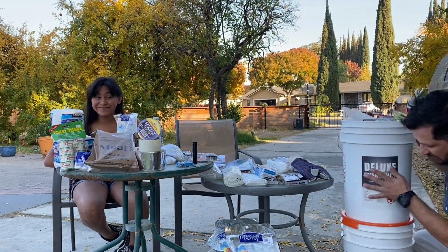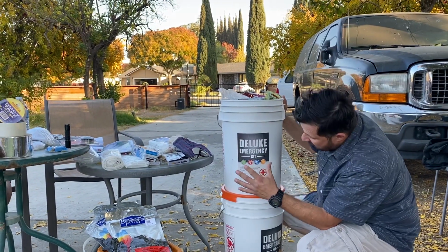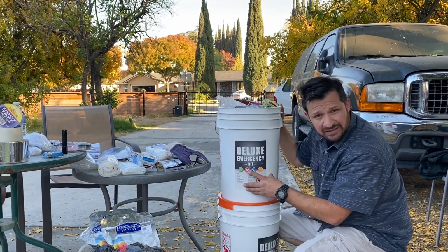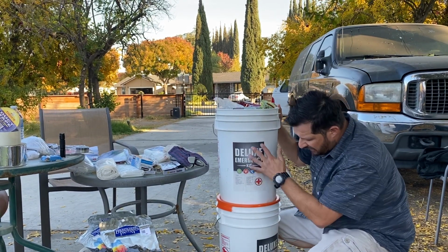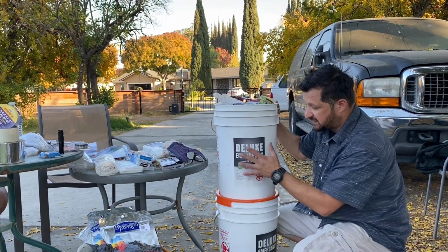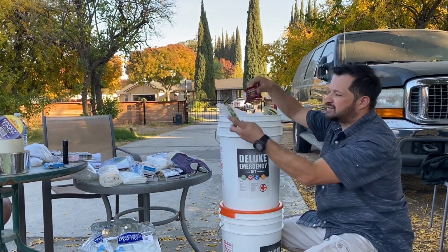So these buckets here, they're top of the line. These are the deluxe emergency buckets. I say that because this covers earthquakes, hazardous incidents, I'm going to say, tornadoes, and fires. I have 2 of these. Now, this could go several ways. This is a 2-week supply each bucket, but not only that, it doesn't just have food. This is all dry food.